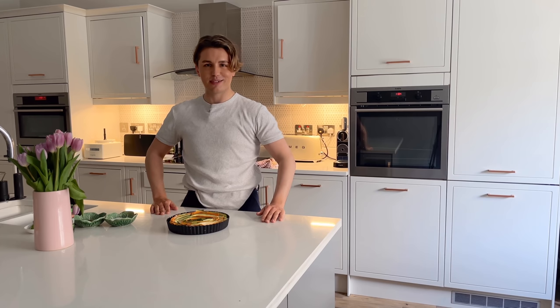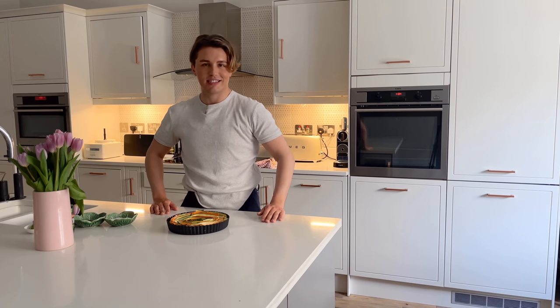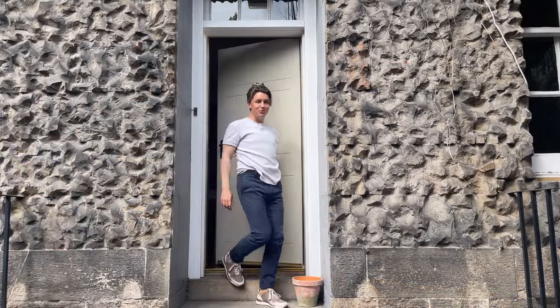So, I'm going to bake this in the oven at 180 for 25 to 30 minutes, and then it is ready to eat. Simple.